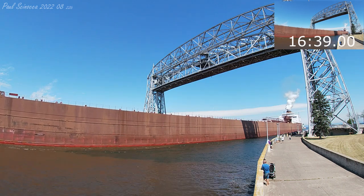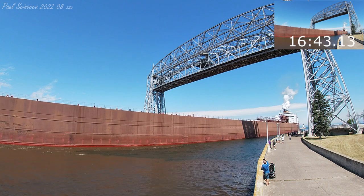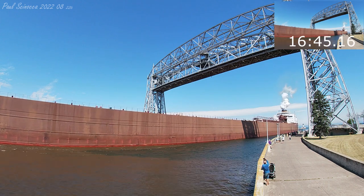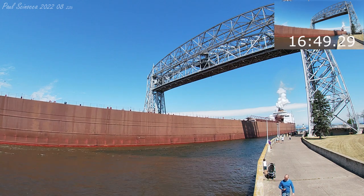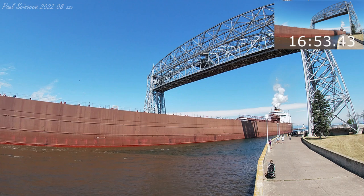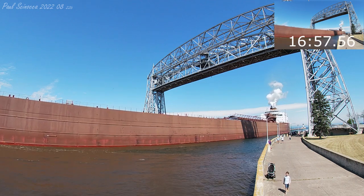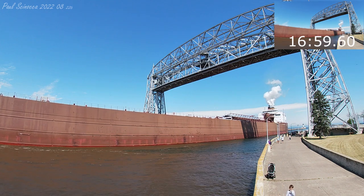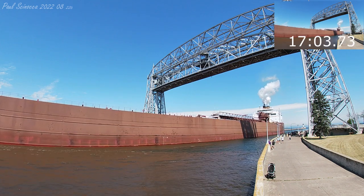Once again, we have the Paul R Tregurtha arriving through the Duluth Ship Canal. She was built in 1981. Measures 1,013 feet and 6 inches in length, 105 feet in width, and 56 feet in depth. Maximum carrying capacity of 71,300 tons, currently owned and operated by the Interlake Steamship Company, Middleburg Heights, Ohio, and she is currently on her way in today for the 19th time this season to load another load of low sulfur coal at the Midwest Energy coal dock.